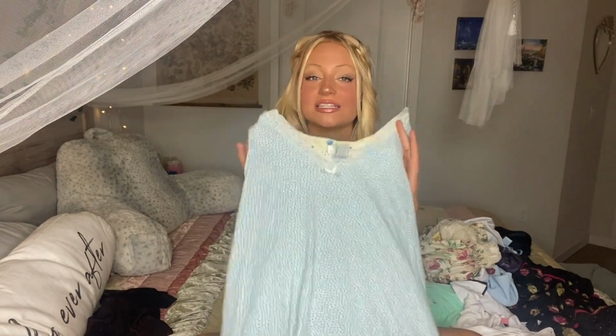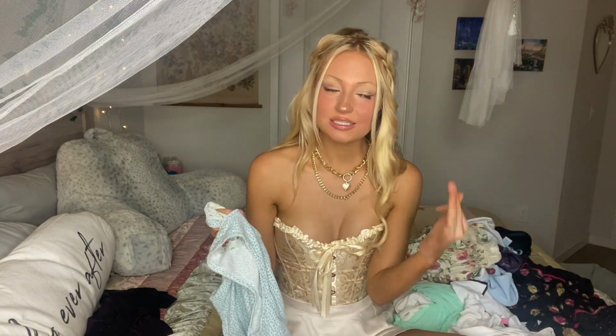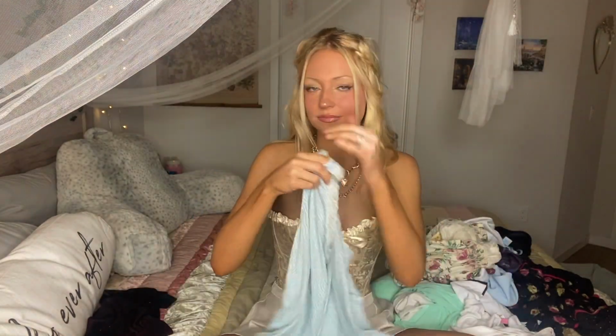It's super short too, so if you're living somewhere like me, Florida, where it is so hot, when I go outside I sweat immediately, this would be the perfect dress for you because it is so airy, flowy and really short. And if you're not comfortable with really short things, you can always just pair spandex shorts underneath and then you're good to go. You don't have to worry about your underwear showing or anything like that. So yeah, in the try-on you'll see how precious this is. I love it so much.